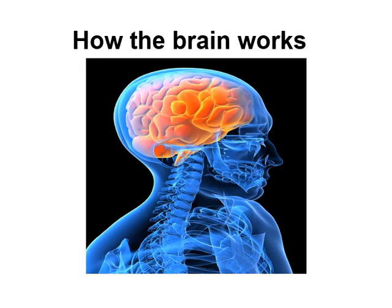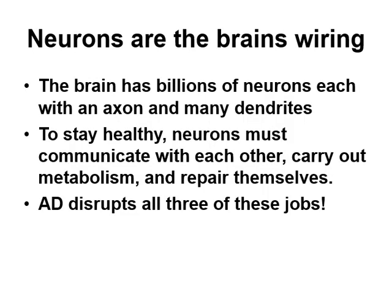How the brain works. Neurons are the brain's wiring. The brain has billions of neurons, each with an axon and many dendrites. To stay healthy, neurons must communicate with each other, carry out metabolism, and repair themselves. Alzheimer's disease disrupts all three of these jobs.